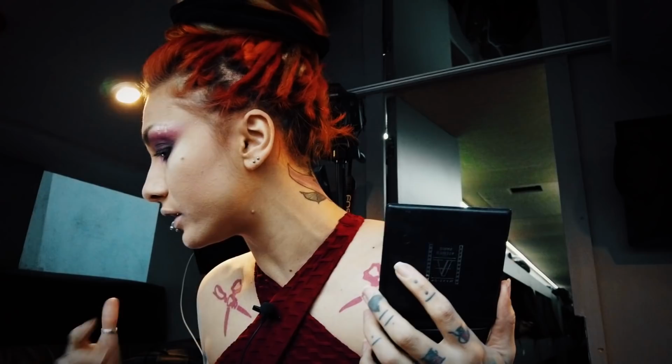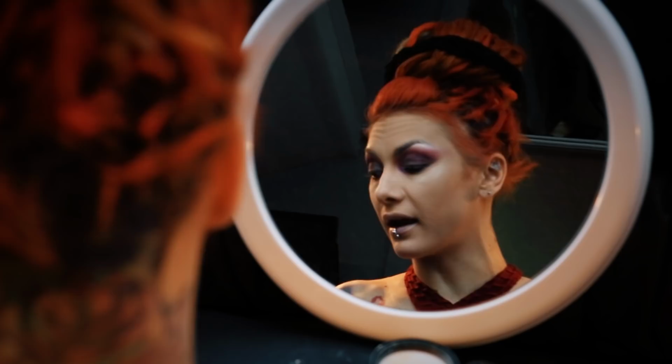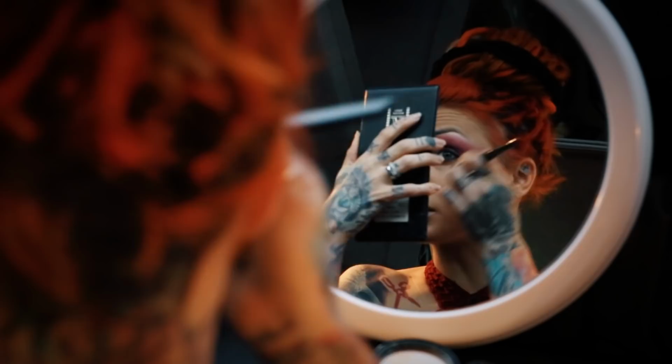All right, now that this is done, before I continue, I really want to get rid of all the extra powder that I have under my eyes. And for that, I'm coming back to my small brush, and I just get rid of the extras, just like that.